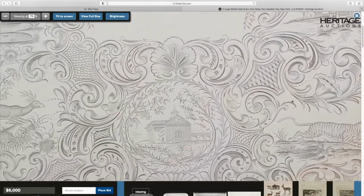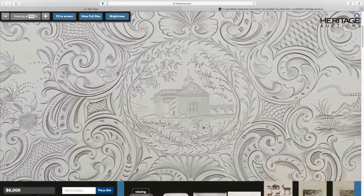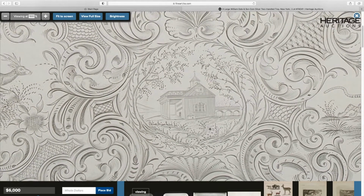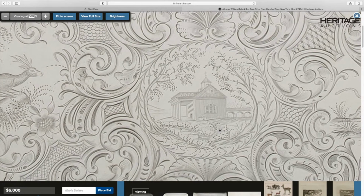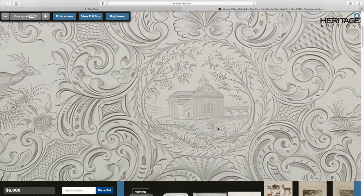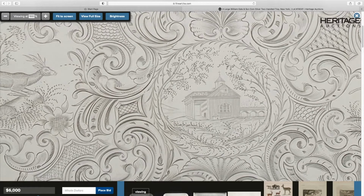And then right in the center, that's Mount Vernon, George Washington's home. And it's a very unusual view where you see the portico, the front porch of that house, as opposed to seeing it head on. And that was done by a painter in the 1830s, as I remember. And that image was published as an engraving. And I'm sure that's where the engraver of this incredible masterpiece tray got that unusual view of Mount Vernon.